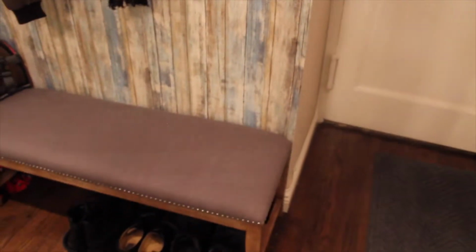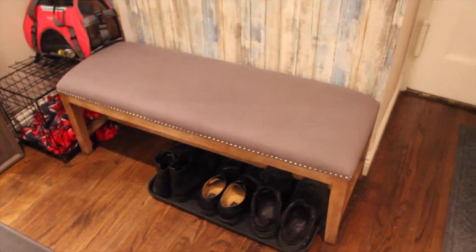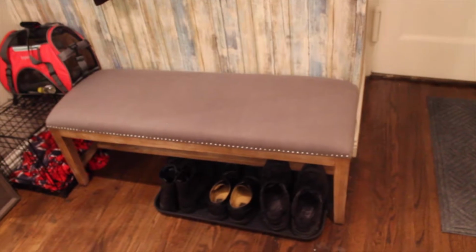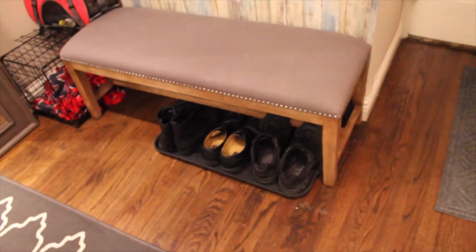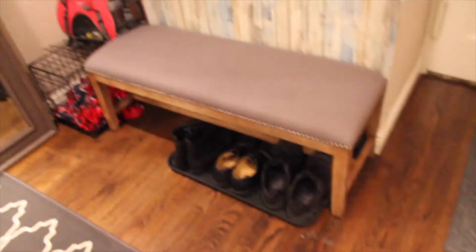Now, this bench here I got from Home Goods. Can you tell I love Home Goods? It's either Home Goods, Target, or Michael's, or the Walmart. Those are the places that I get stuff mostly. And then I just had this little tray for our shoes, so especially like today when it's raining outside, you can put your shoes down there and it won't mess up the nice wood floors.